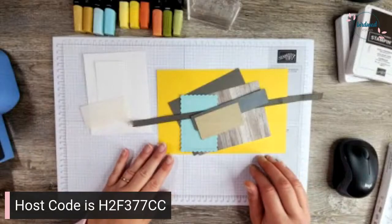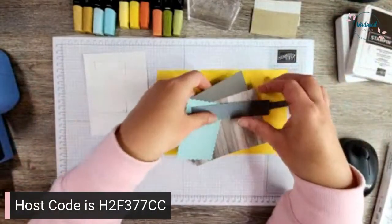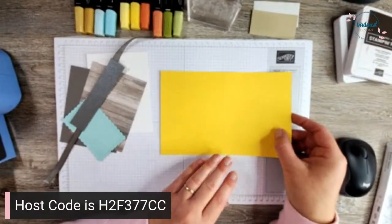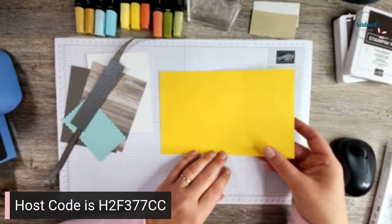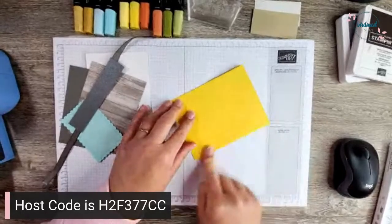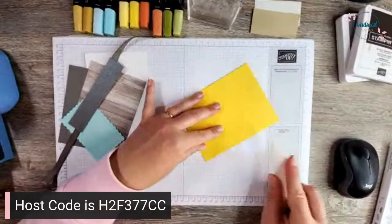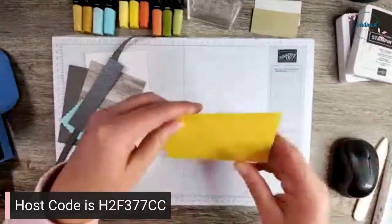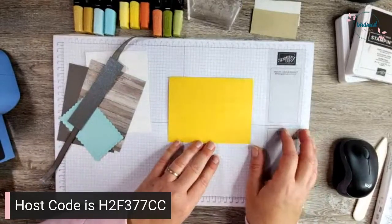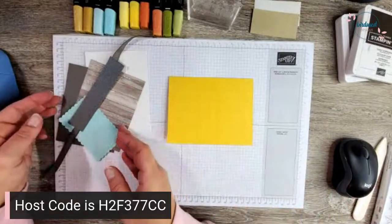First thing I want to share with you, actually we're going to set those aside. We're not going to do that first. Let's go ahead and just start building our cards. So we've got Daffodil Delight here. This is just a standard card base, 8.5 by 5.5, scored in half at 4 1/4. And we're going to go ahead and burnish that with our bone folder. Okay. Daffodil Delight is such a beautiful color, and I tend to use it a lot in both the summer and the fall because it just kind of brightens everything up, and it's just such a pretty color.